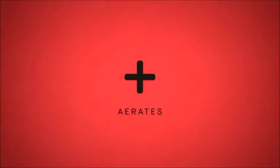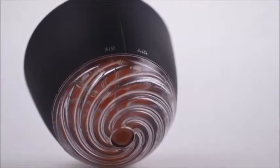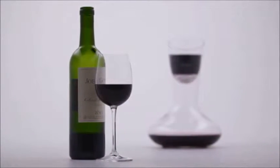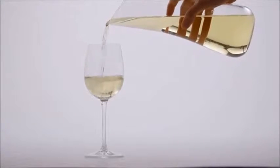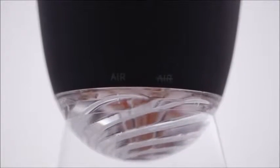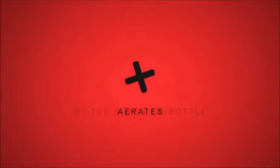We know that aeration can be really important for wine. For red wines in particular, it boosts the flavors that are already there. But we know it's not as necessary for white wines. So Üllo had to have the option of turning the aerator on or off.